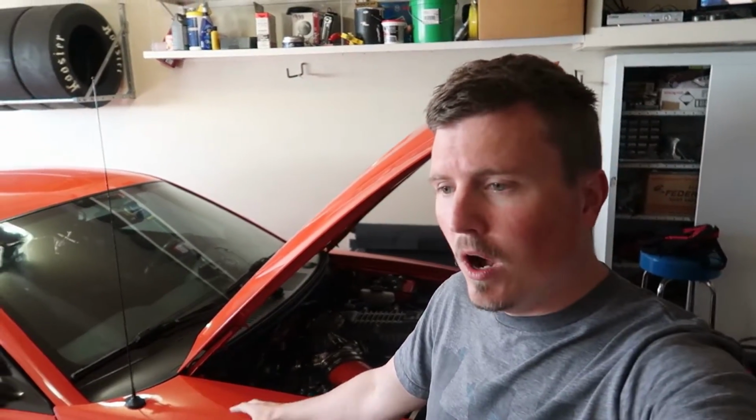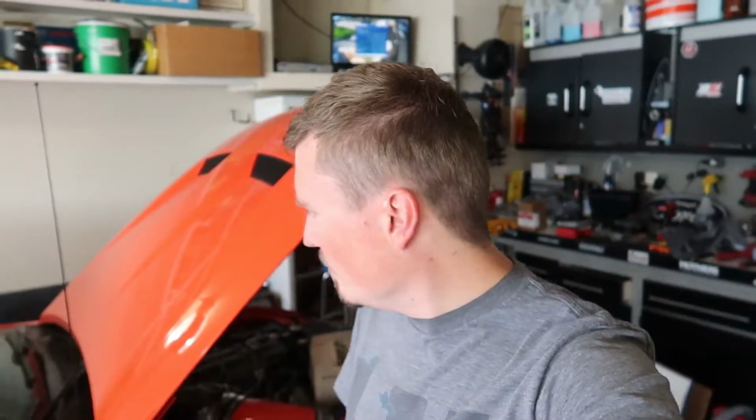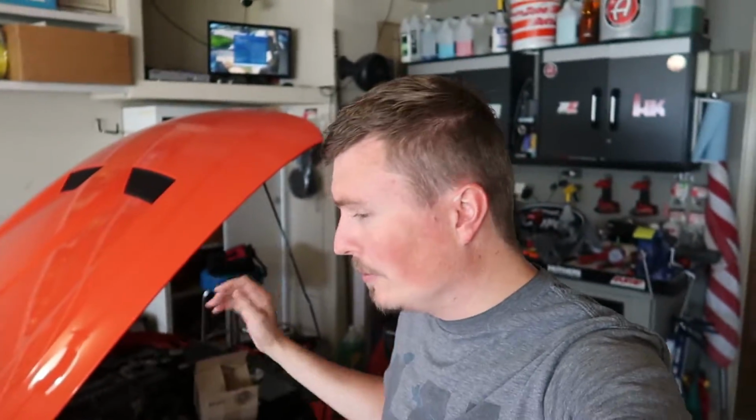Now it's been sitting here for a while. I fired it up probably about a week ago, and I let it run for about 30 minutes idling and get up to temp, get the oil stuff moving through it, recharge the battery, that sort of thing. So we did that, and you know, it's due for a drive, so I really want to drive it.